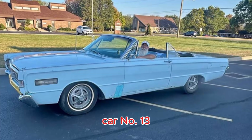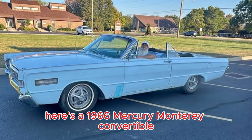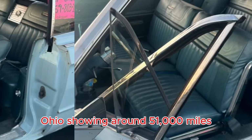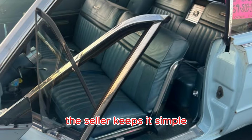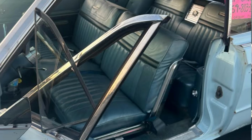Car number 13, 1966 Mercury Monterey Convertible, $8,000. Here's a 1966 Mercury Monterey Convertible, listed for $8,000 in Middletown, Ohio. Showing around 51,000 miles, this blue classic has an automatic transmission. The seller keeps it simple. It's an old convertible that runs and drives. If you're looking for a big, open-top American cruiser, this one could be worth checking out.